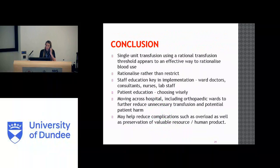So, in conclusion, the single unit transfusion policy seems like a pretty rational way of reducing unnecessary blood transfusion. It seems to be safe. Using rational targets as well will further reduce unnecessary transfusion. The aim obviously is to rationalise rather than restrict blood product. If somebody needs a transfusion, then there's no way that you should be withholding that for any reason. It's just more whether they need 2 rather than just 1.